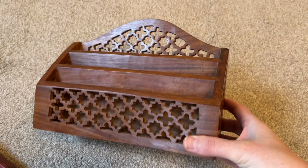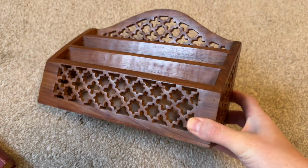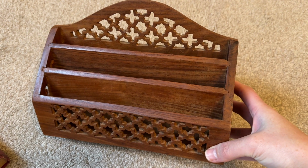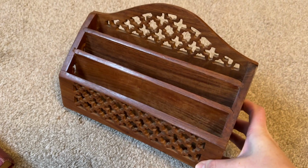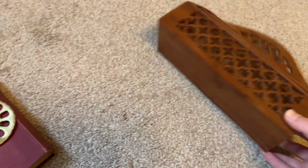One of the things that sold last week is this desk organizer. I bought it from a yard sale event, I think. No, I think it was from a car boot sale. I can't remember how much I paid for it. I think it was £2. It sold for £20. It's going here in the UK.